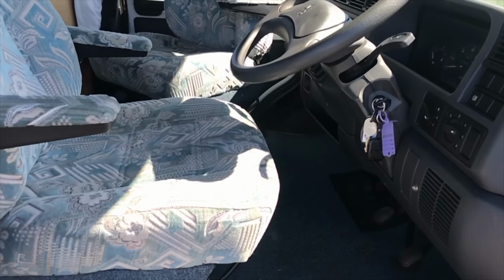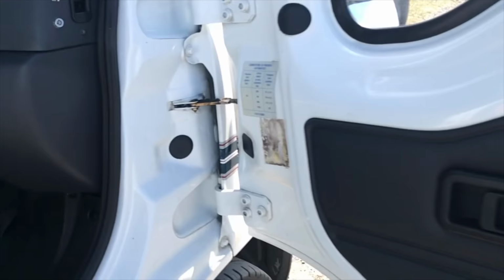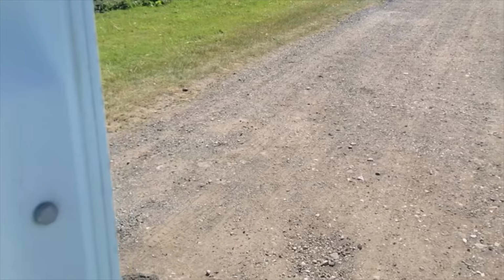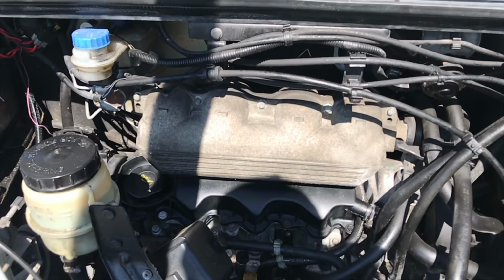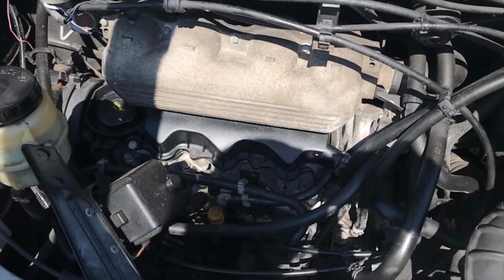We'll just quick pop the bonnet and show you that Peugeot 2.5 diesel engine. A very trusty engine indeed. For the diesel boffins out there, Peugeot invented the diesel engine, so there's not much they don't know about the engineering of that era. A well-trusted 2.5 turbo diesel power plant.